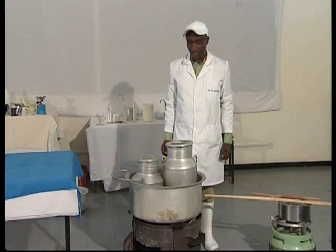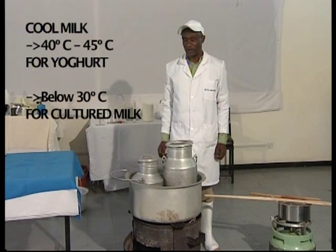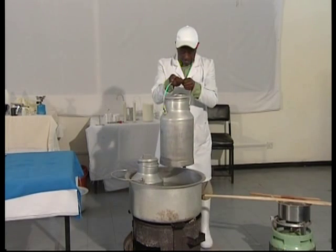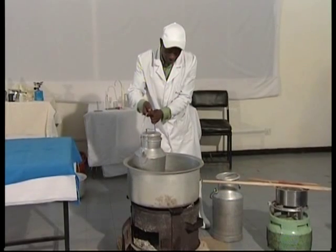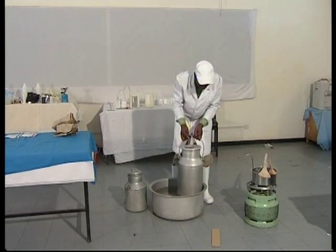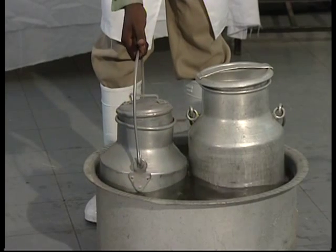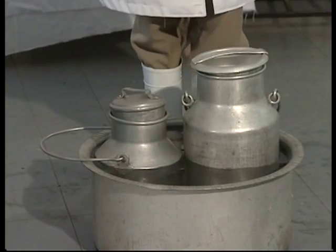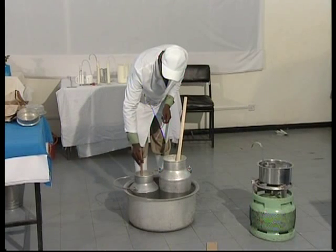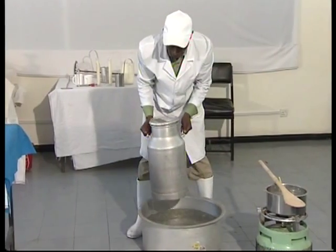Now half an hour is over and the milk is ready for cooling to a temperature of between 40 and 45 degrees for yogurt and below 30 degrees centigrade for cultured milk, that is maziwa lala. So we are going to remove the milk outside, get some cold water, and then immerse the milk into the cold water so that the temperature goes down. Now, so that cooling becomes fast, it is good that we stir our milk continuously. And therefore we stop further cooling.